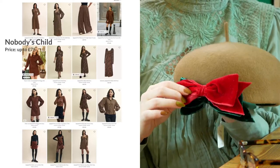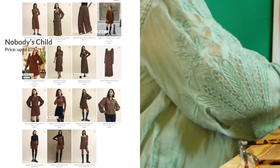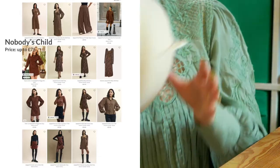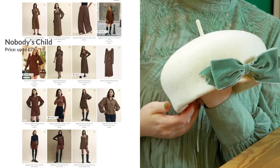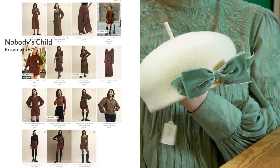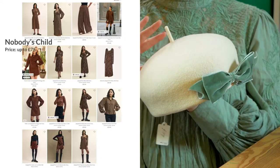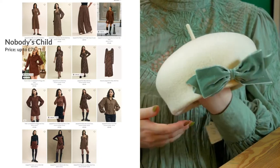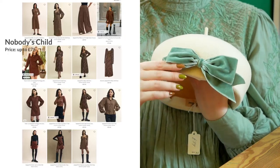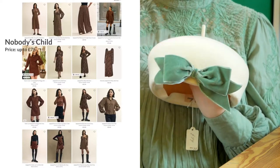I'll show you the off-white in a second, because it means that pretty much any bow color will go with it. So if I show you the white beret now, here's the off-white. So felt is never going to be super, super white. You can see where I've got the screen with the white background, that's super white, and then this is off-white. It's kind of creamy, ivory. You're never going to find a totally bleached, brilliant white, optic white felt. So if you're looking for a hat that's bright white, then you're going to have to go for something that's fabric covered, because this is as white as felts get.